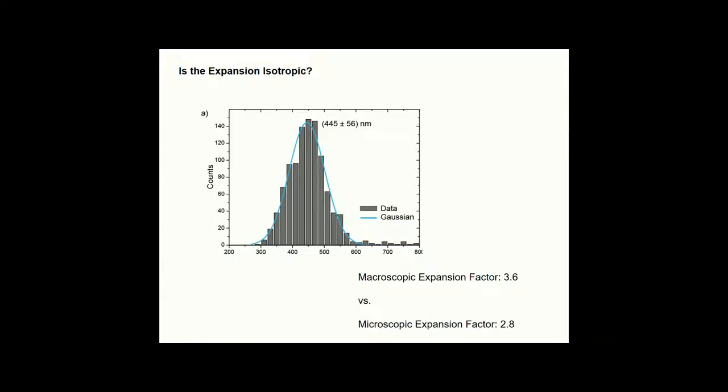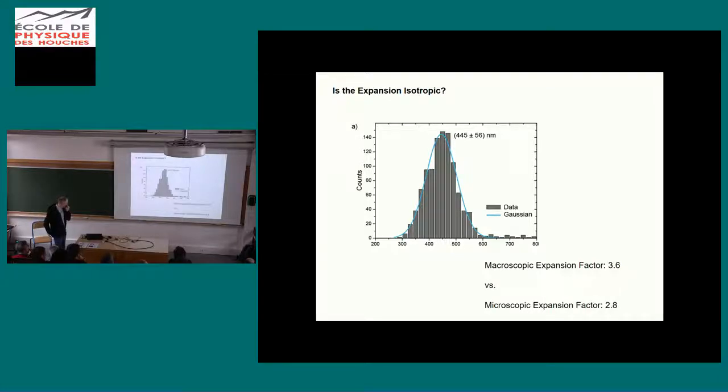And from that we could also measure the size of the structures before and after the expansion. So now we can measure locally and say, well, how is really the magnification at the surface? And we find that it's substantially smaller than the macroscopic expansion factor. And that's, of course, one of the questions that people who do expansion microscopy often get: is this macroscopic expansion that you see also reflected on the molecular scale? And is it also isotropic? Is it isotropic in all dimensions?